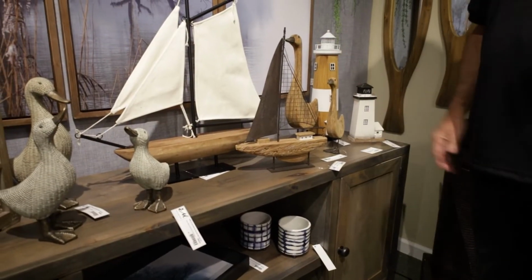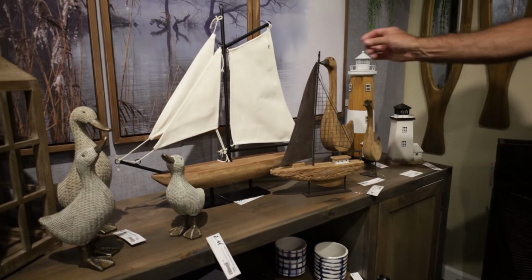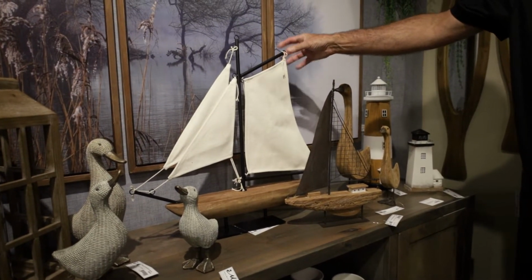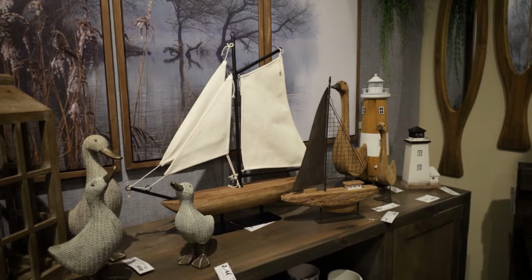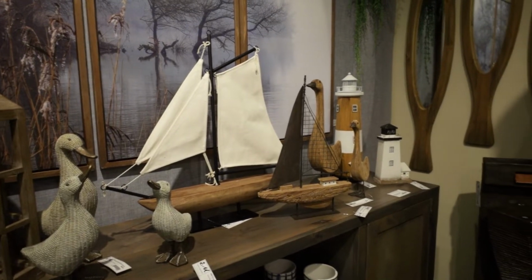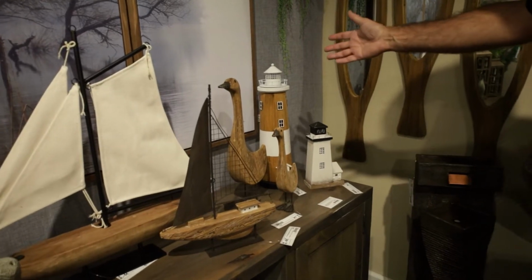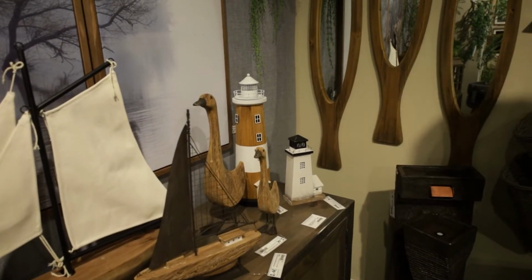Some new wood boats that are elevated on stands, one with a metal sail and some with the actual canvas sails that make it look more realistic. You'll also find a lighthouse or two along our water's edge, and these lighthouses actually light up.